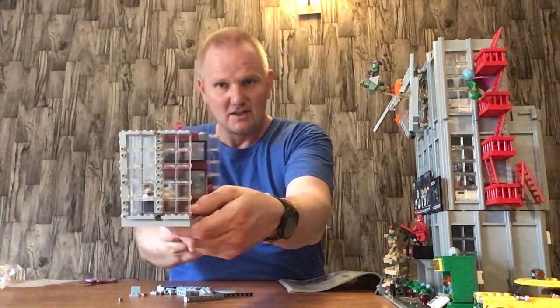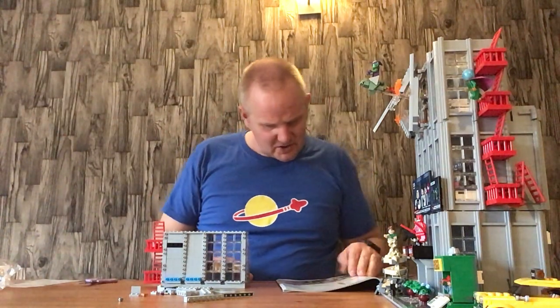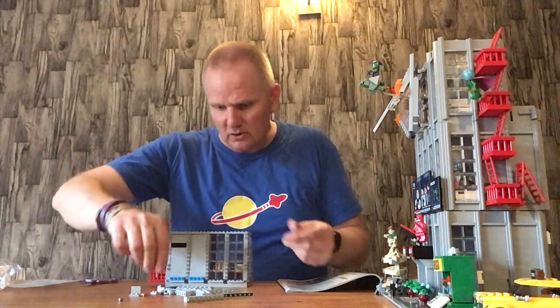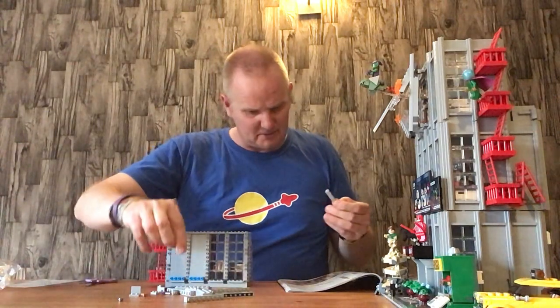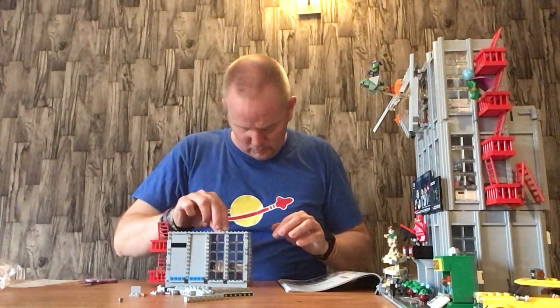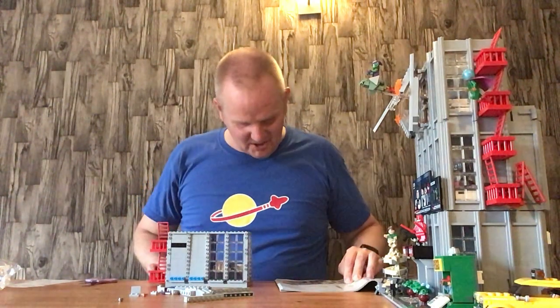So this is what we got. I'll be very careful how I do this, because I don't want to see this all come apart. All the windows are now around the side, and it's going to be coming into quite a solid structure. So what we're going to do is start off by, we got two of these, and two and one of these, and the one piece goes here. That piece is in there. This is going to be fun.